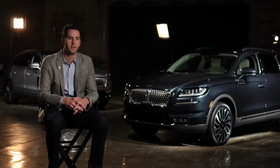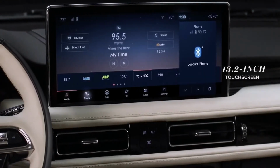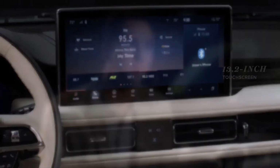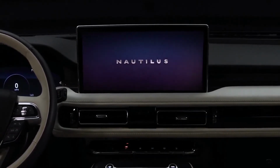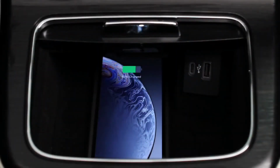Our Lincoln Signature technologies are about being warm and inviting. The first thing clients are going to notice is the larger screen. So it's going to be the largest screen in the Lincoln showroom, amongst the largest in the segment at just over 13 inches. It fits beautifully in the horizontal design lines of the vehicle, but also that larger interface makes the whole experience for the client more effortless. As they sit in the vehicle, the SYNC 4 screen comes on, illuminates beautiful constellation imagery, calming animations that greet the client.